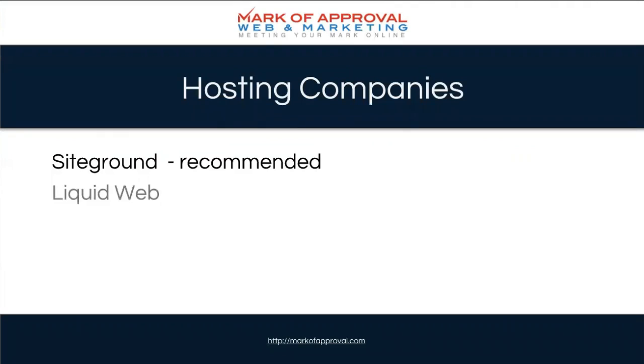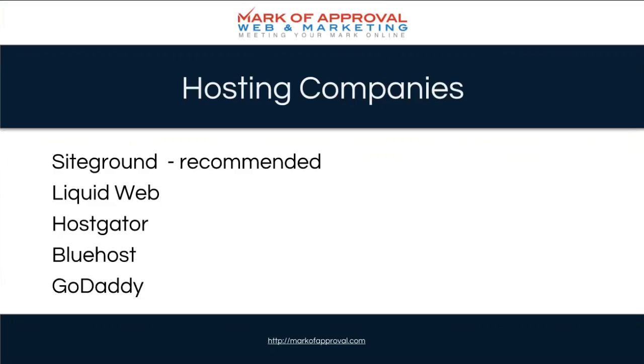It's just excellent. Another one with excellent support is Liquid Web. A little bit more expensive, but I still recommend them. There's also HostGator. They used to be pretty big on the block when they first started out, but I believe Bluehost and HostGator are owned by the same people, and there's been a little bit of talk of perhaps a decline in customer service there and it being hard to get onto them. But they are affordable. And there's GoDaddy, of course.